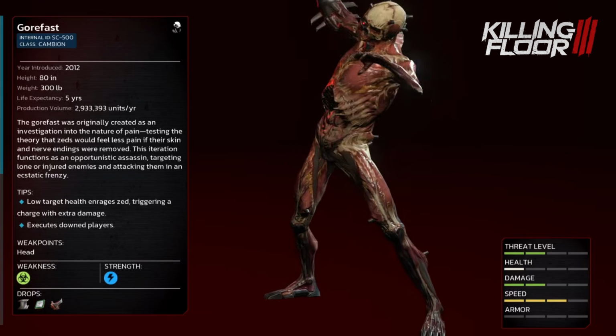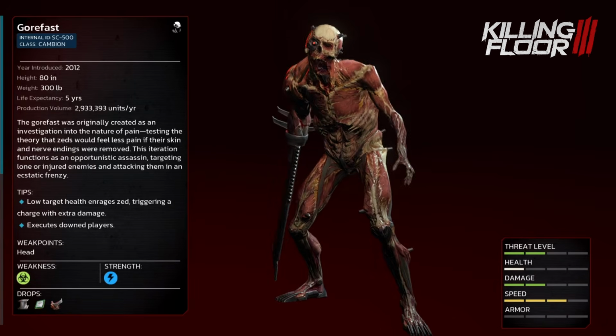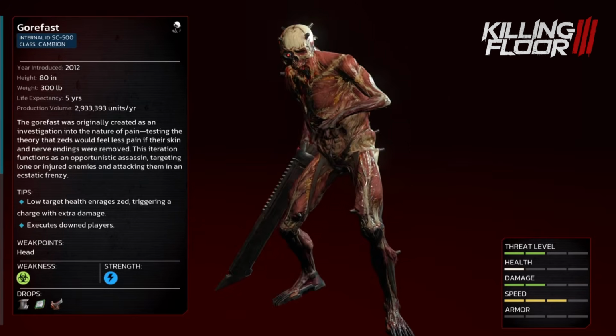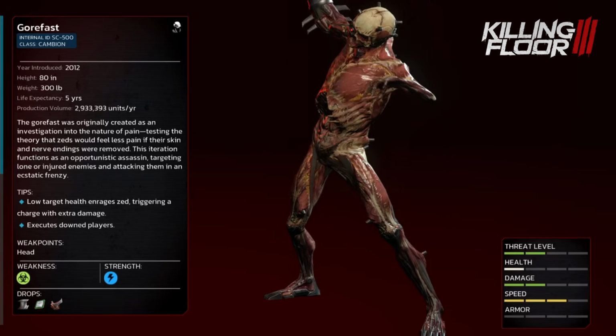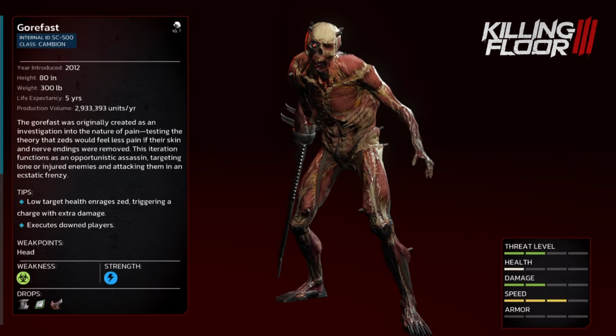It doesn't just fight, it targets the lone and the injured, attacking in an ecstatic, bloodthirsty frenzy. Be warned, if your health is low, the Gore Fast will enrage, triggering a high-speed charge that deals massive extra damage. It is a relentless finisher that will execute any player left behind.